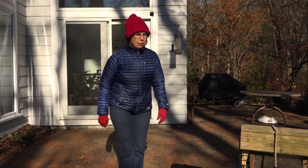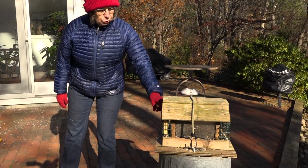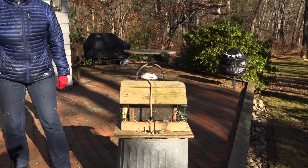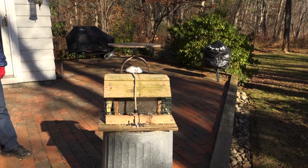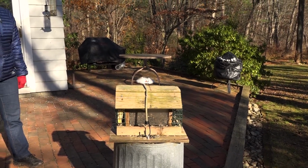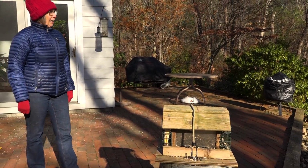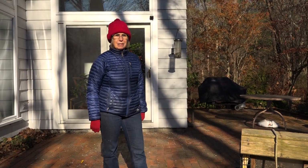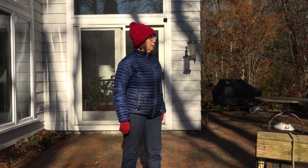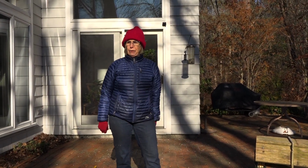I've added suet to this one in the cold weather particularly. They appreciate having a little extra fat. It's hard to be a bird and be outside all the time, and they require quite a few calories to fly around. And they can find some feed still with berries and seeds that are on the plants, but they do like the supplemental feeding too.